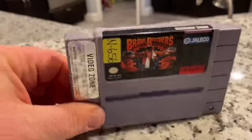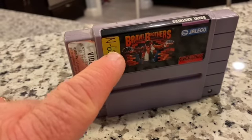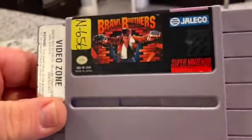This game's in pretty good shape. Let's try to get that. That sticker will come off for sure. Try to get that one off too. But other than that, good shape.